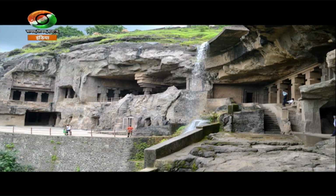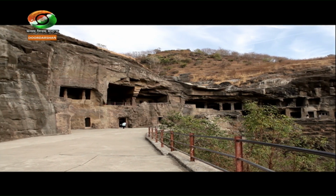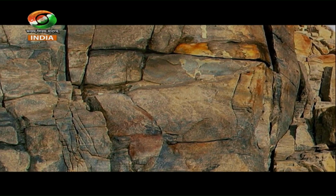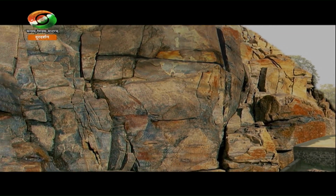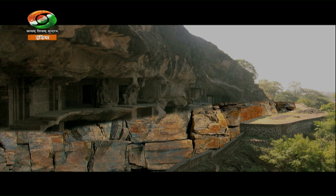Now, if we explore how these caves were built, the surprising fact emerges that they were excavated from top to bottom. The builders of the time hollowed out the ceilings first and worked downwards, carefully chiseling out the rock.